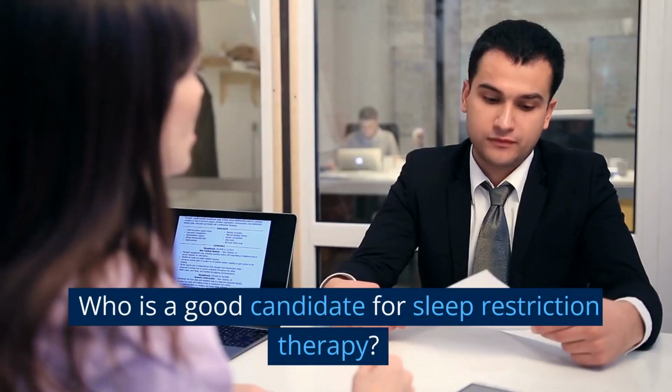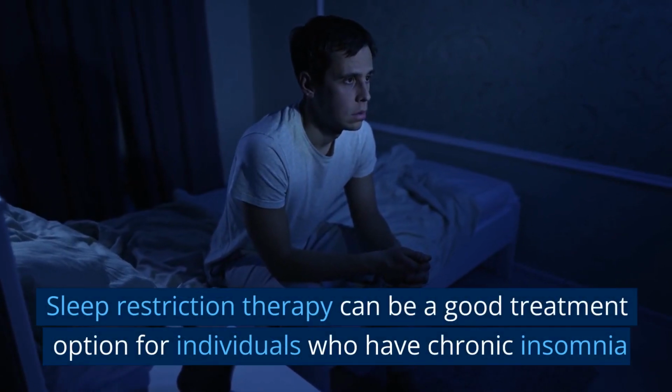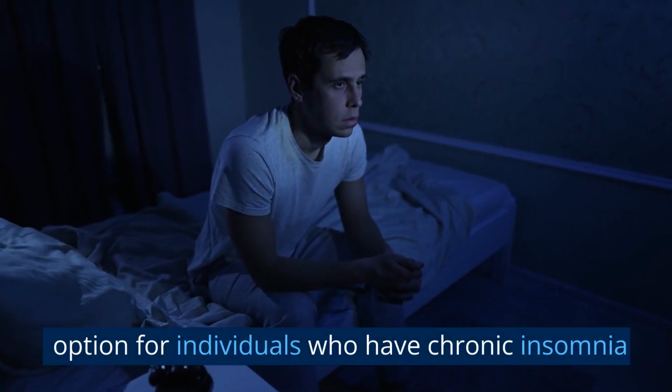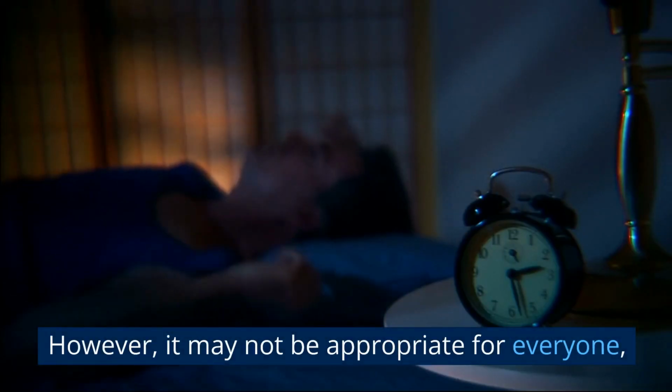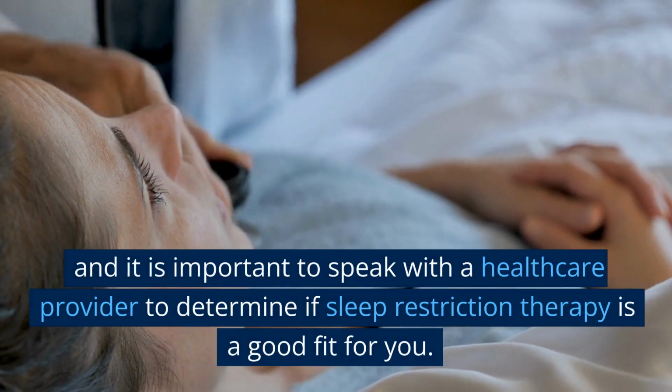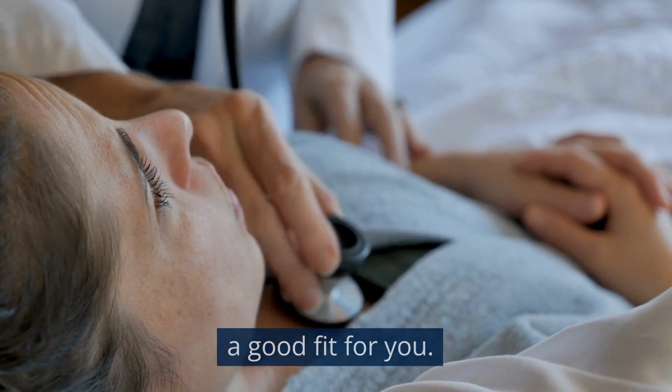Who is a good candidate for sleep restriction therapy? Sleep restriction therapy can be a good treatment option for individuals who have chronic insomnia or difficulty falling or staying asleep. However, it may not be appropriate for everyone, and it is important to speak with a healthcare professional to determine if sleep restriction therapy is a good fit for you.